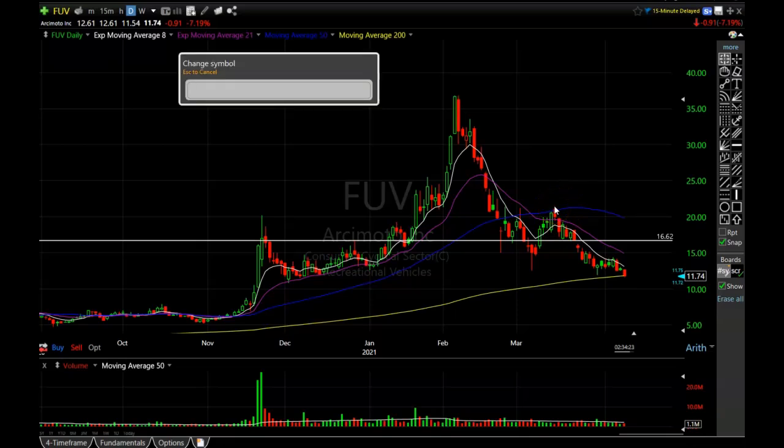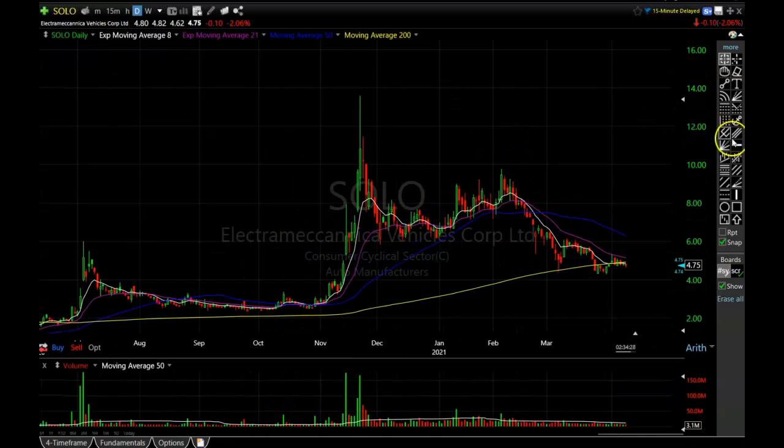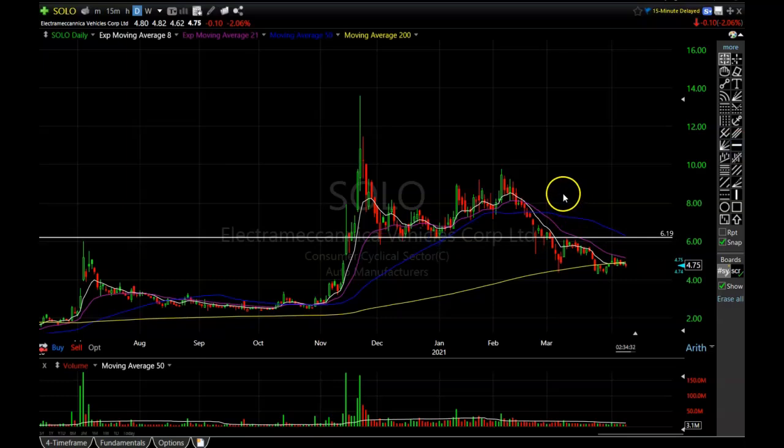Next one, let's take a look at Solo. I believe Solo did it as well. You can see Solo had a pretty well-defined support area right here around $6 or so. And it was making a little bit of a triangle consolidation pattern as well, but once it broke it, it didn't take long for it to hit it. Of course, the 475-ish was much closer than what Humbl is, so it could take Humbl a little bit longer, and it might not even make it down that far, but I'm just telling you this is typically what happens.